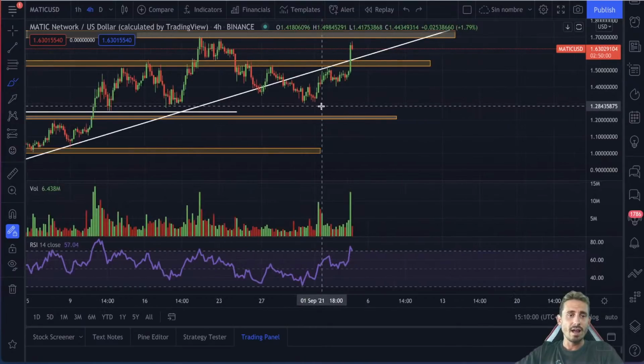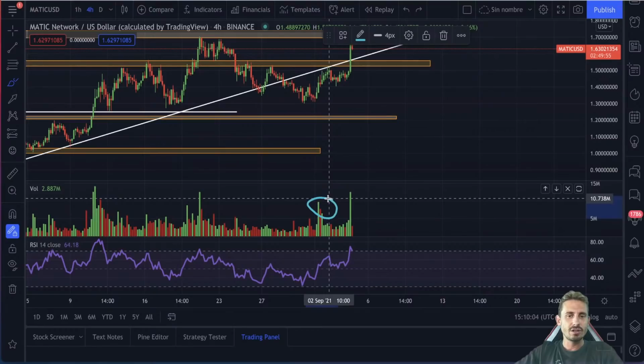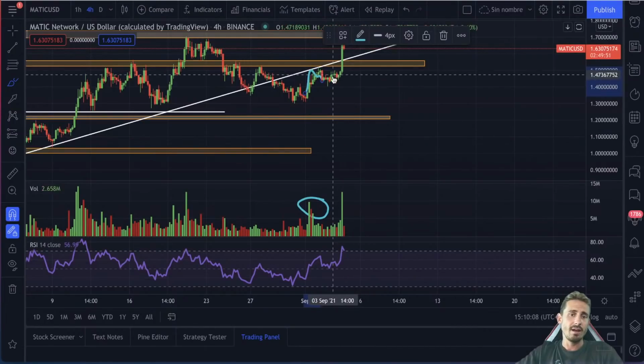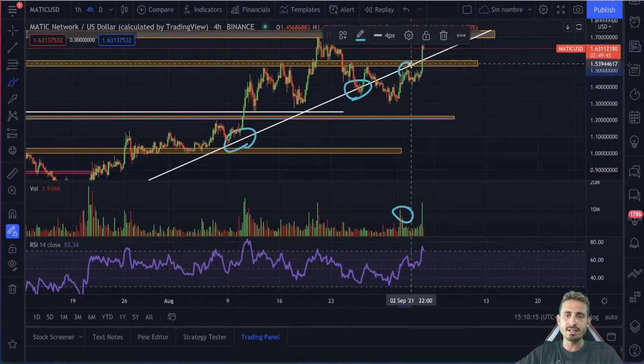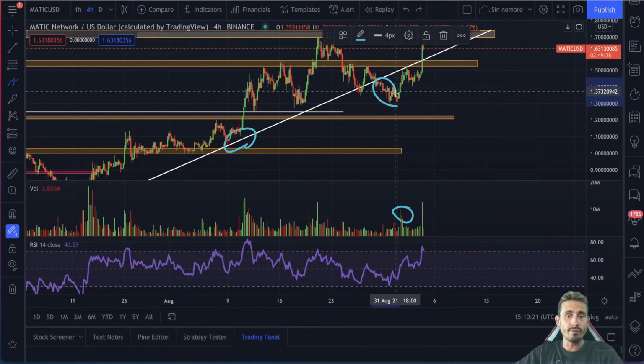So what did we see hours after that? This is on the 4-hourly chart. We started to see some nice green candles here, right? Some nice volume. What happened? We were retesting this major support turned resistance. We got a small rejection, but I wouldn't be shorting this because there was no volume from this breakout.